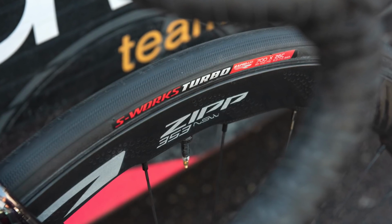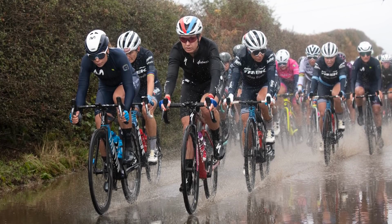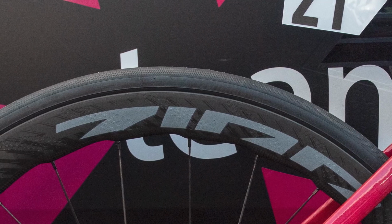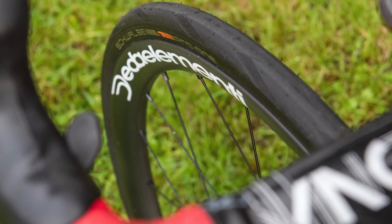The more eagle-eyed of you may have noticed that every bike we've featured is running tubeless tyres. While acceptance of tubeless tyres has been relatively slow among the pro ranks, it looks as though the tech is beginning to finally make serious inroads.